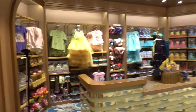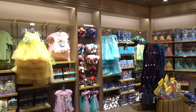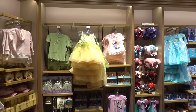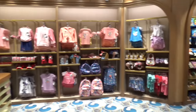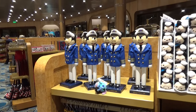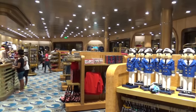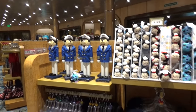Now, if you're coming on the Disney Cruise Line with a little princess, it's also a good place to shop for dresses and things like that, especially if you can't get into Bibbidi Bobbidi Boutique or don't want to spend the Bibbidi Bobbidi money. You can buy the princess dresses in here for like $60. And that'll be most of the shopping. Oh, look at the Sumsums. And Mickey is a nutcracker. Again, they don't have a lot of duty-free liquor and duty-free merchandise like you see on many cruise ships. But if you're a Disney fan, you'll have plenty of places to spend your money here.